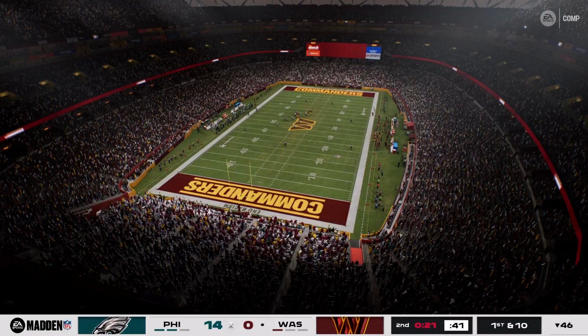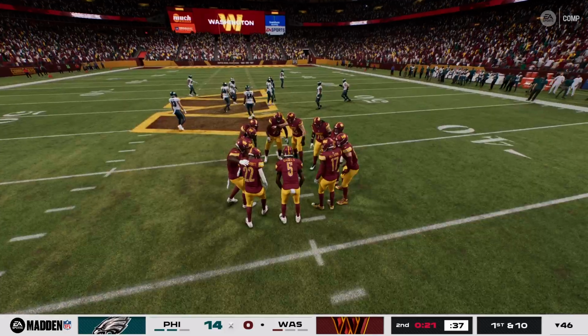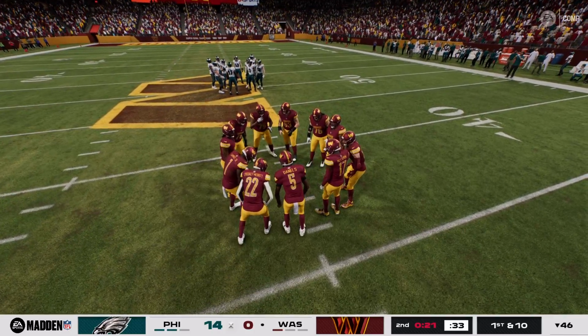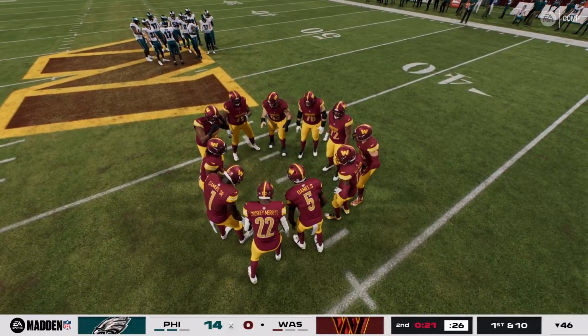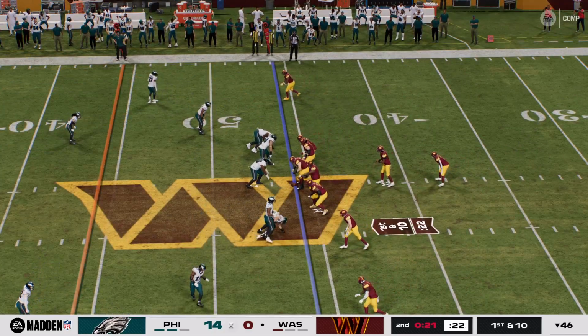Washington calls its second timeout. And they still have one in their pocket for what's left of this half. You know, it sure seems like he knew exactly where he was going with that before the snap. That's a pre-snap decision that led to a post-snap first down. First and 10 now from the 46.